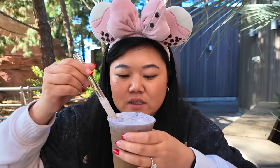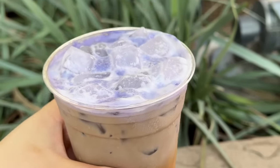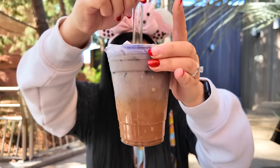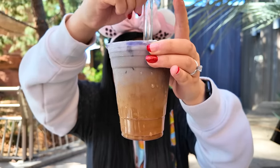I'm gonna try to sip it first. Oh, it does have like a sweet taro cold foam on top. Let's give this a mix. Oh, it's such a nice purpley color on top.